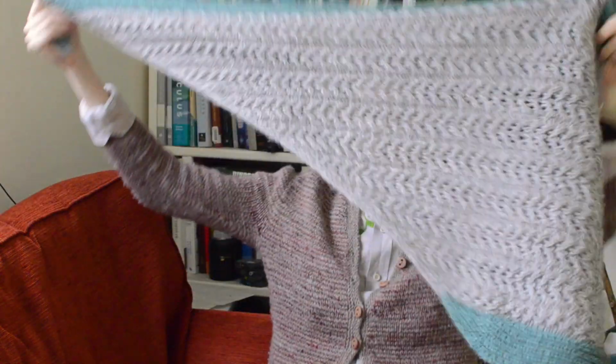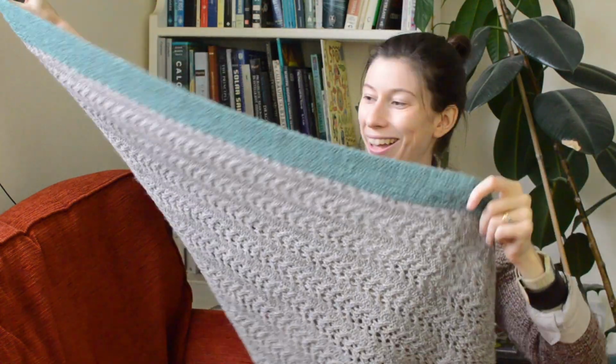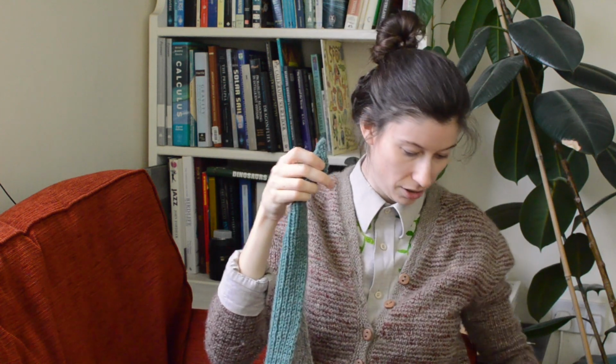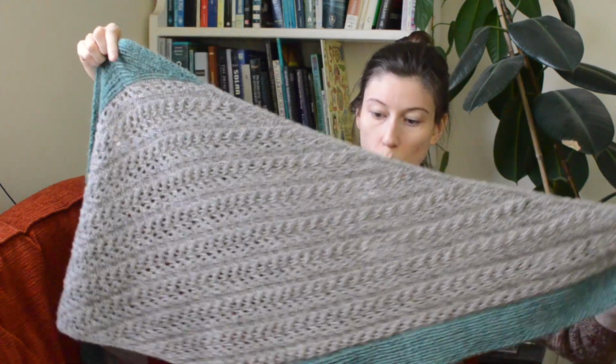and I self-published the individual pattern in January, and I just wanted to show you this because it's a really unusual shape. It's a shape that I really enjoy, where it goes down to a tiny point at each end, but then it's wider in the middle. And I find this to be a really wearable shape.